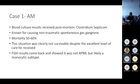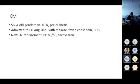And it wasn't actually APML, which is what we thought it was, and I'll talk about that a little bit later on. But it was another subtype of AML that causes tissue infiltration and DIC. So we never got a clotting result. We didn't prove he had DIC, but the blood was clotting in the tube and he was bleeding everywhere. I'll do an overview of these two cases at the end, and talk about learning points.